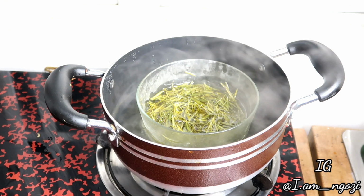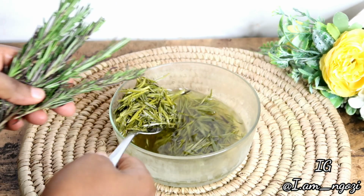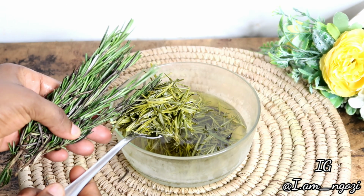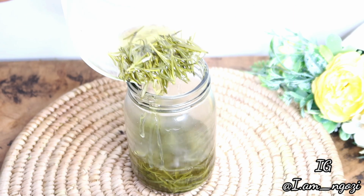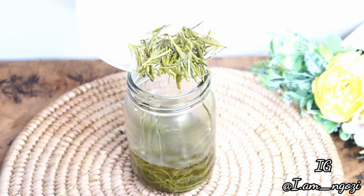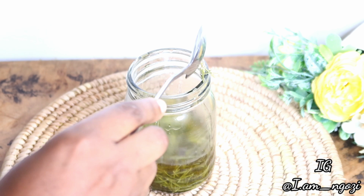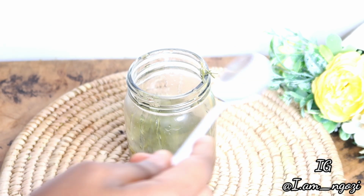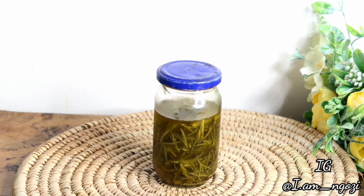Honestly, ever since I started using this oil, I've seen a lot of change, a lot of problem that I used to deal with. And again, after boiling it, you guys can see that the fresh leaf is not looking different from the already boiled one. This is to tell you that all the ingredients and all the nutrients from the rosemary has already extracted into the oil. So at this point, I'll transfer the entire treatment into my jar and leave it overnight.